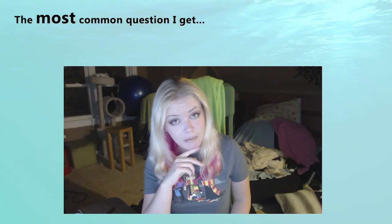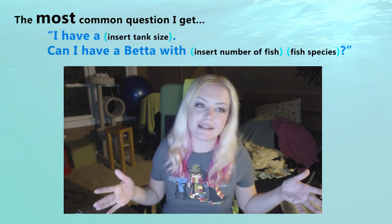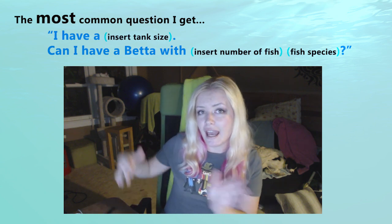So, the question I most commonly get asked is, I have insert random tank size. Can I have a betta with insert number of fish and fish species? Now, the problem with that is when it comes to fish keeping, there are recommended tank setups. So it's recommended to put certain fish with other fish that are more compatible. There's also recommended amounts of fish per gallon size, and depending on what kind of filter and other things.